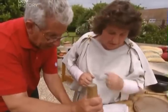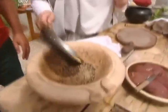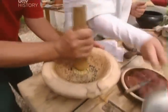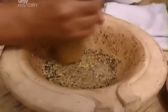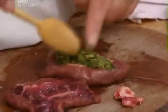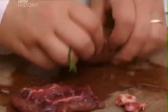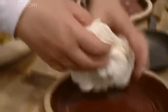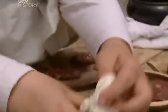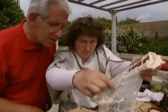Sally's making a stuffing from pepper, coriander, pine kernels and fennel seeds, ground together in a mortarium, a bowl with grit fired into the surface of the clay, which makes short work of grinding spices. The stuffing goes into kidneys, which are then treated to a rather unusual process. They're wrapped in pig's caul. That's the thin white membrane that holds the animal's guts in place.